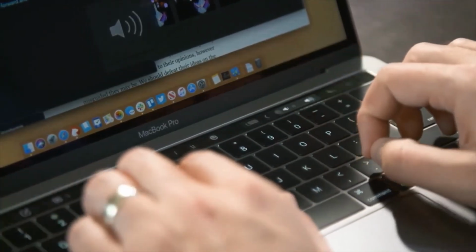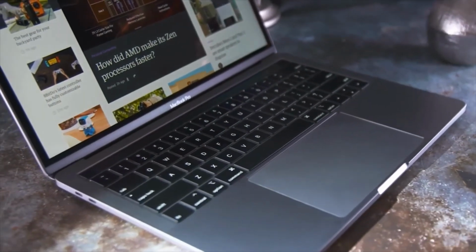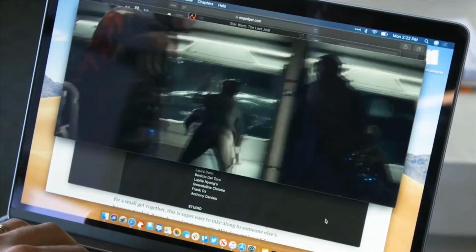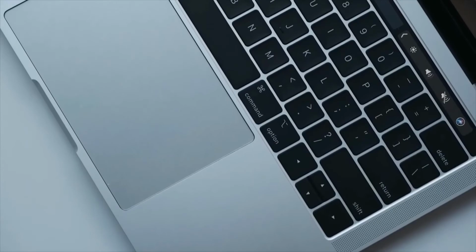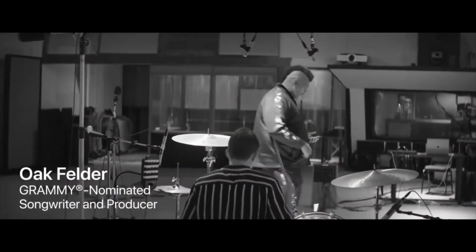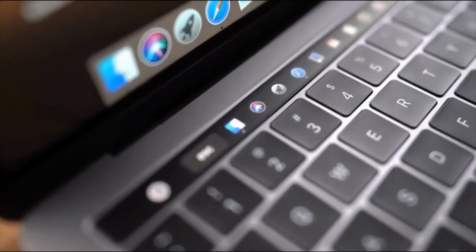Finally, while Apple claims this latest MacBook Pro can get up to 10 hours of battery life between charges, our experience with it has been closer to 6.5 to 7 hours, which is worth bearing in mind for longer sessions. To conclude, if you're looking to buy a new MacBook for producing music, this MacBook Pro 13 would be an ideal choice. At number 1 is the Huawei MateBook X Pro.